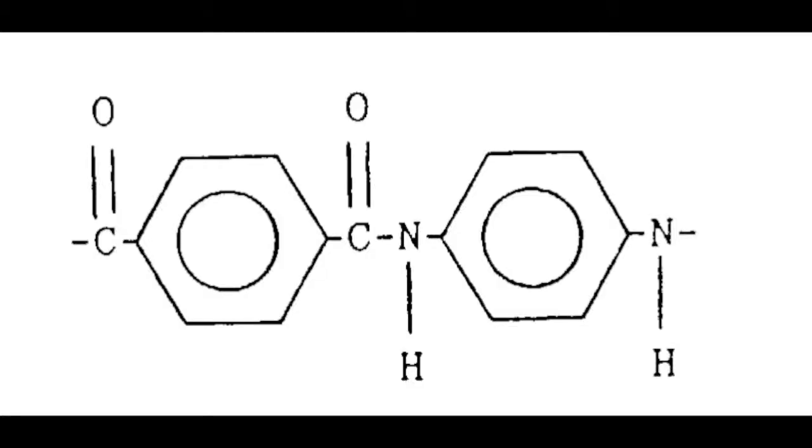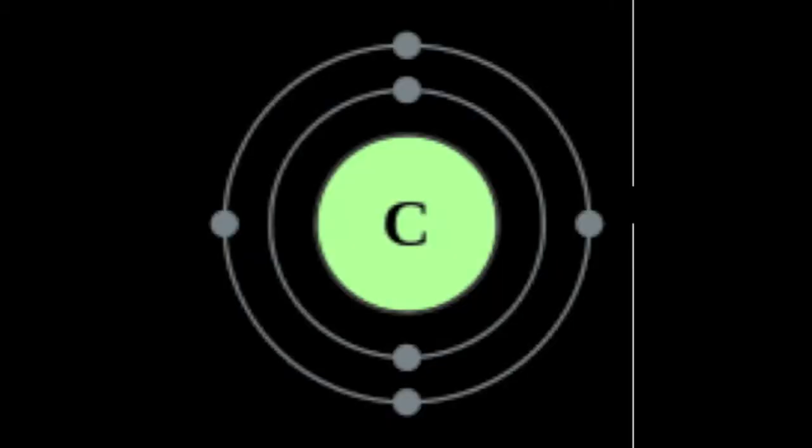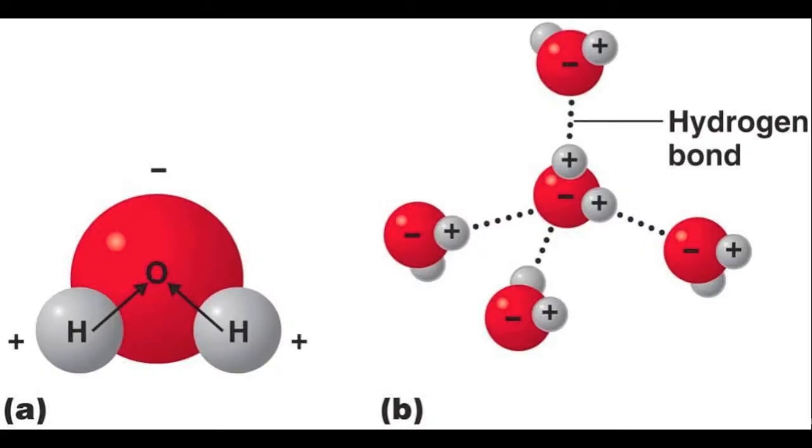Kevlar is a polymer made of a large number of the same basic unit called monomers, which are connected and repeated to form a long chain. The monomer itself contains 14 carbon atoms, 2 nitrogen atoms, 2 oxygen atoms, and 10 hydrogen atoms, with single chemical bonds as well as double bonds. Cross-linkage between hydrogen and oxygen occurs because oxygen is negative while hydrogen is positive, so they always attract, forming hydrogen bonds, which is why Kevlar is strong.